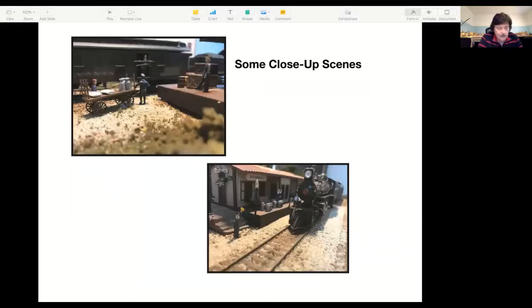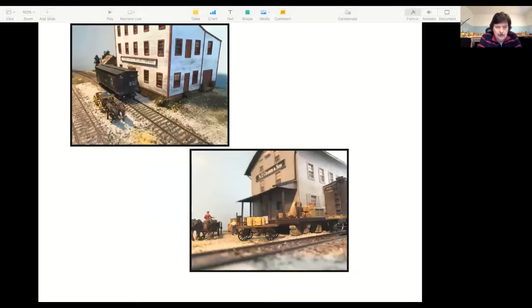And here are some other close-up scenes. I believe the baggage carts were a two-pack from Tichy as well. And they're very nice, easy to assemble. I think the wagon in this case was one that I don't see anymore from RS Laser. Some of the more recent wagons I've bought for my layout have come from Berkshire Valley models. They've done some great wagons if you're interested in old-time modeling.